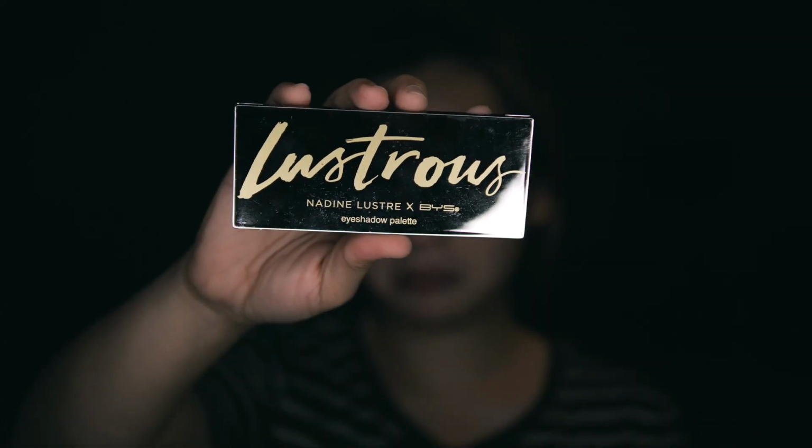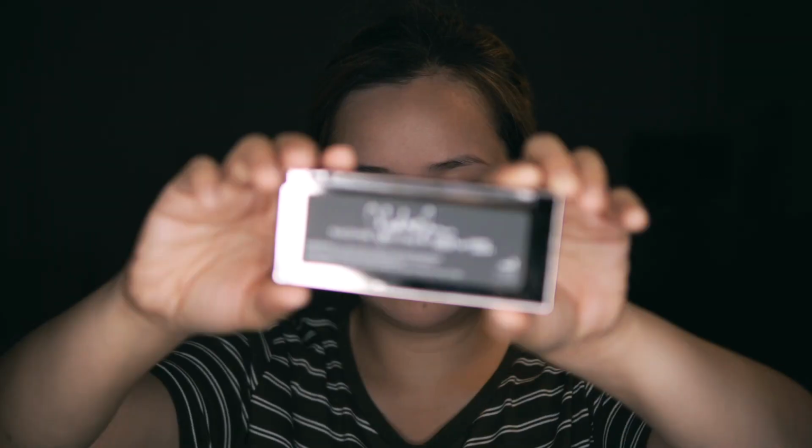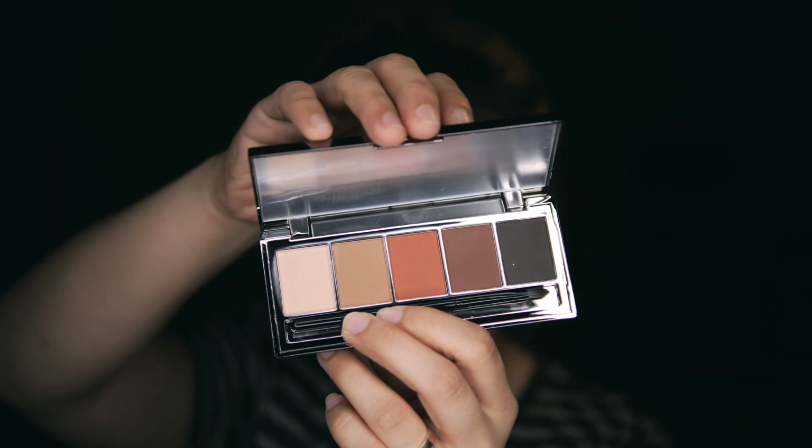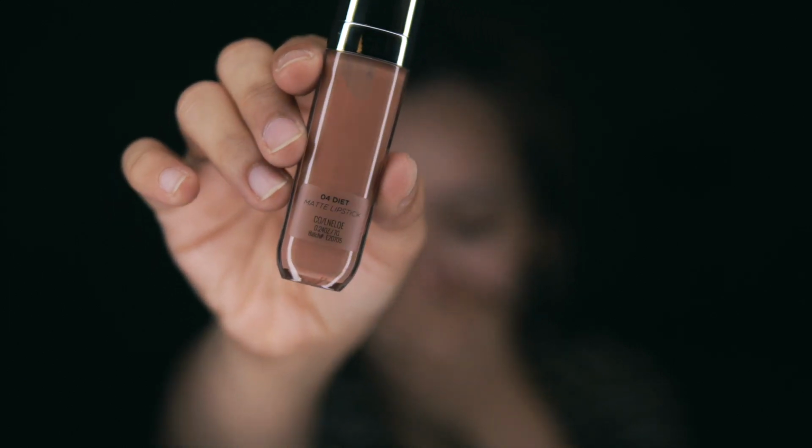It's a nice and shiny compact case with very interesting colors and a mirror. Seriously, it says diet. Guess I really have to then. Even my lipstick says so. Let's start.